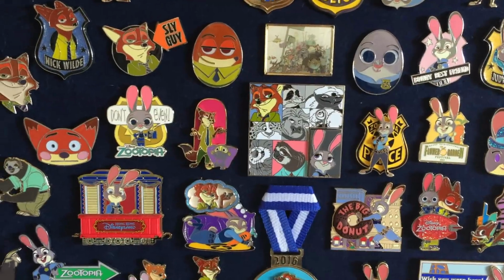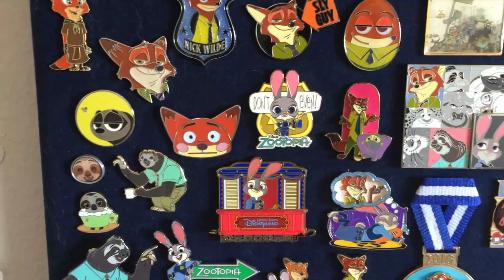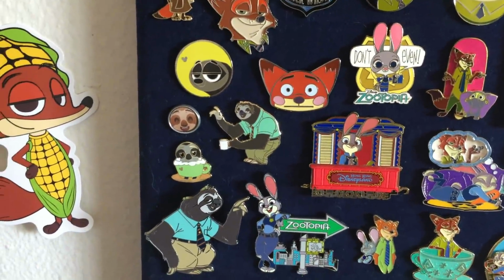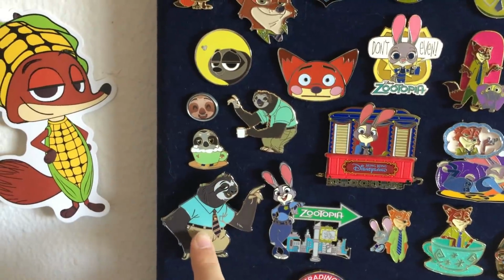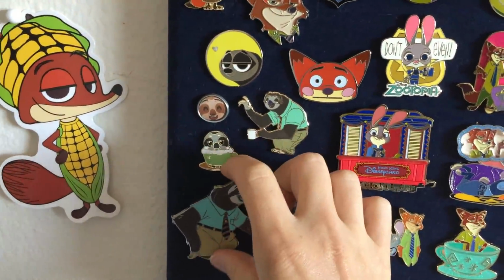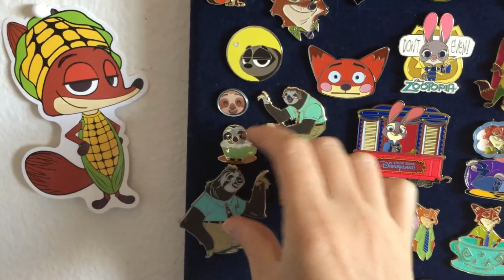In the center we have the big character block from Studio Store. Got Nick and Finnick, Don't Even is a cast member pin. Then I have the Flash pins. This is not actually a pin, this is a WDI Bolo lanyard. So I just put that on a little pin back there, and I display it as a pin.